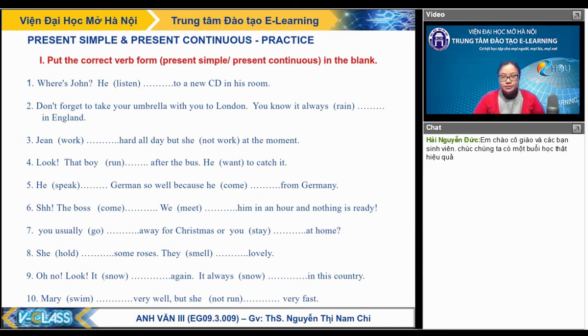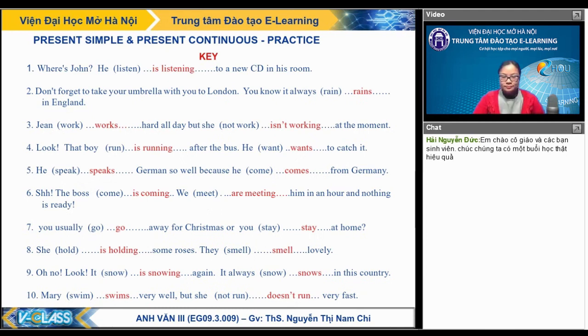Okay, so have you finished? Alright, and these are the answers to the practice on present simple and present continuous.